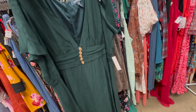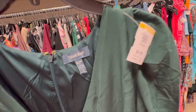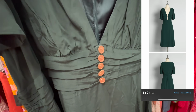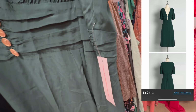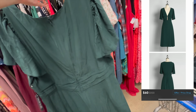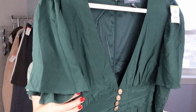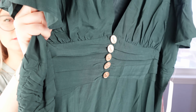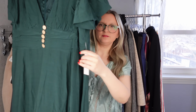Okay, I ended up finding this beautiful emerald green ModCloth dress. It had flutter sleeves and these gold button details, and there were actually little cats on them. It was so cute, and this was new with tag, and it was also a 22W, which is a great size, especially when you're trying to sell ModCloth. I feel like the larger sizes do better, so this was just a great pickup.